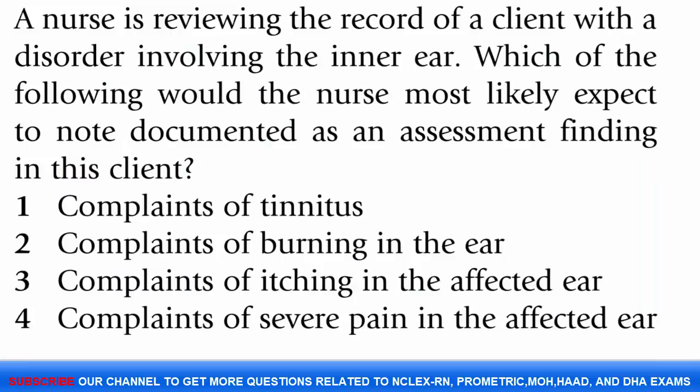18. A nurse is reviewing the record of a client with a disorder involving the inner ear. Which of the following would the nurse most likely expect to note documented as an assessment finding in this client? 1. Complaints of tinnitus, 2. Complaints of burning in the ear, 3. Complaints of itching in the affected ear, 4. Complaints of severe pain in the affected ear.